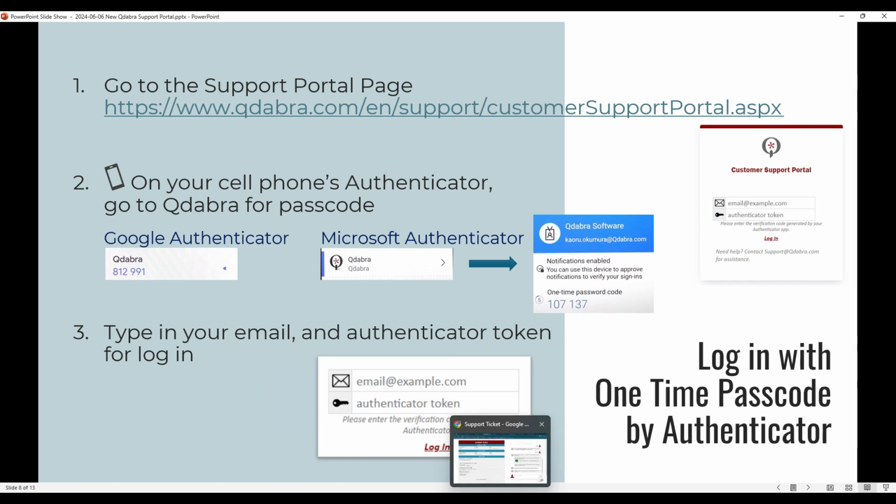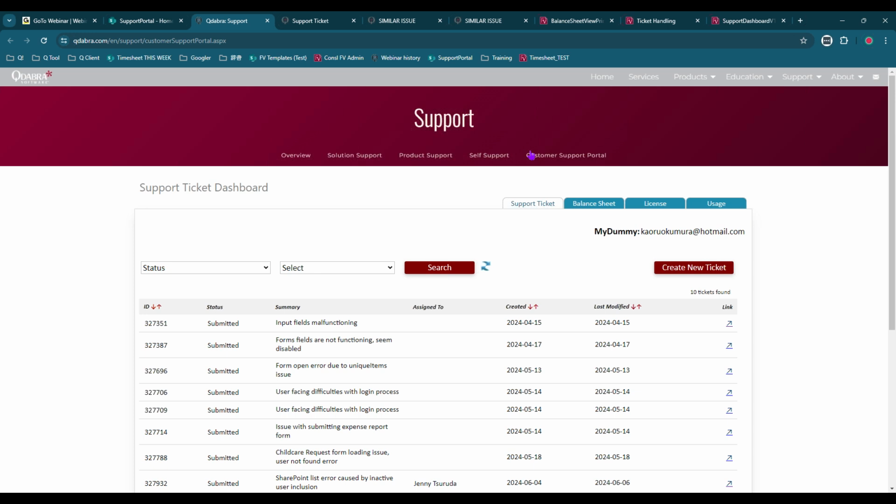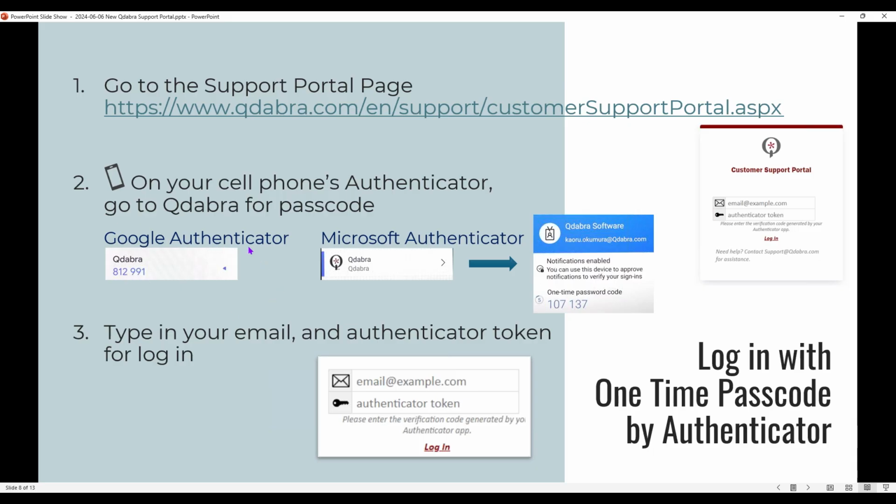If you go to support, there is a new tab, customer support portal. This is the entry point. Then if you go there, what you are going to see is an email and authenticator token. So bring your cell phone and go to the Qdabra entry. This left image is for Google Authenticator. The right image is for Microsoft Authenticator. In that case, we need one more click to see the one-time passcode. And make sure that enough time is left.